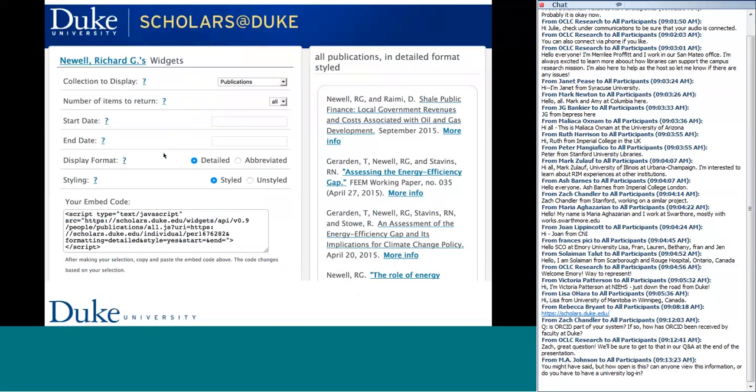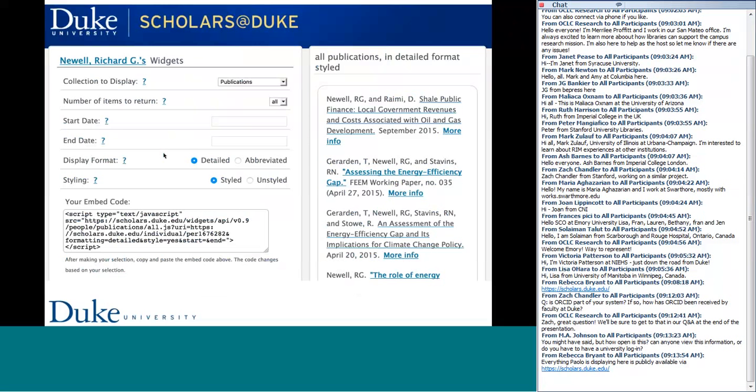So this is a view of the widget functionality that we built into the system, which is only visible after you've logged in. So you wouldn't be able to see this, but a Duke faculty member would. You can select which information you want, publications or grants or courses or whatever, some parameters of how much of it you want to display, how you want it displayed, and then the system will give you a little piece of embed code that you see there at the bottom that you can drop into any other website. So this was an add-on to Vivo that was developed here at Duke, and it's been made open source. So if your institution is also using Vivo, you can easily implement this too.